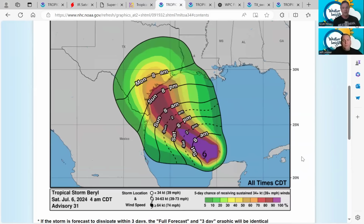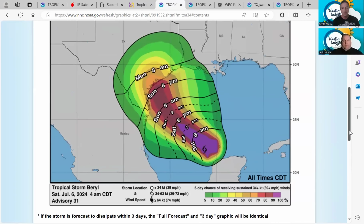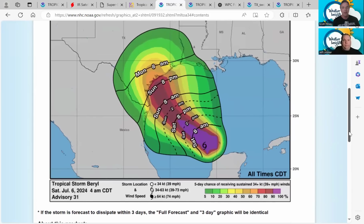Yeah. So just to remind everybody what the colors mean, the green shaded areas are around a 5 to 20% chance that that area will see tropical storm force winds. And then as you go up the color scale, those chances get into the 70 to 90% range with the reds and purples. So you can see the tropical storm force winds and the chances as Beryl moves closer to the Texas coastline. Monday 8 a.m., kind of starting from latest working backwards.